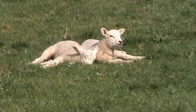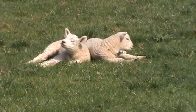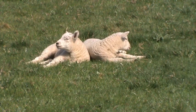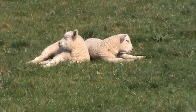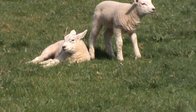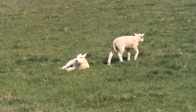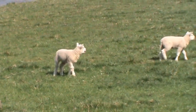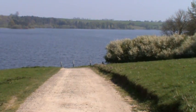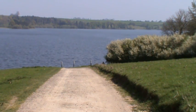Two little lambs here enjoying the spring sunshine. It's about, I don't know, 70 degrees I would guess today. Just a mild breeze, just a steady little breeze, but it's warm. So we just keep following the track, steady away around the middle of the lake.